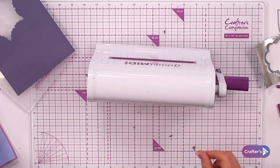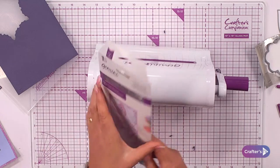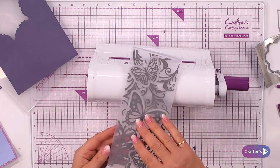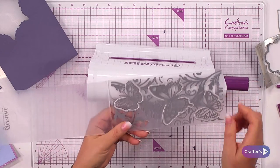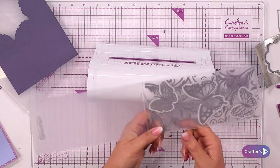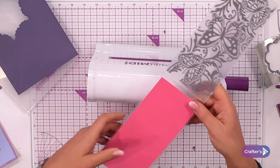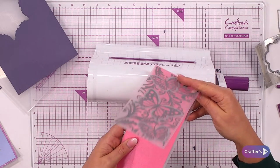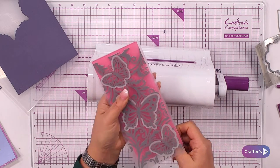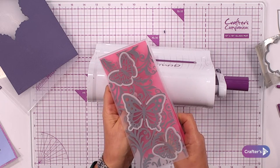Now, the other thing I wanted to show you is a cut and emboss folder. Again, when the MIDI came out, we didn't have things like cut and emboss folders, but we do now. So this is an embossing folder with a blade in it as well. So what I'm going to do here is get a piece of cardstock, pop it into my folder, and bend it over. I'm going to drop that down just a little bit to here. Pop it on here. There we are.